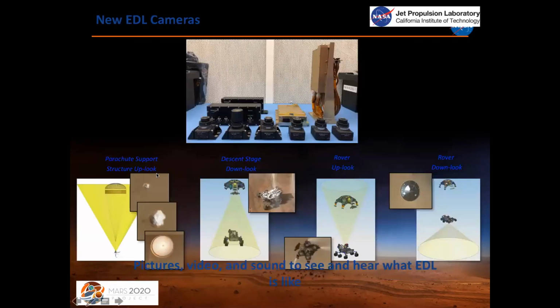Okay. Now, the entry, descent, and landing of this rover is going to be much, much better documented than any previous landing. Because number one, the JPL engineers want to know what landing on Mars really looks like and sounds like. So there's a camera on the back shell that's actually pointed up at the parachute. So when the parachute deploys, you can see, did the parachute deploy properly? How many seconds did it take? Did it go through any baffling or anything else the parachute does before it fully inflated? Another camera will be looking down at the sky crane assembly, looking down at the rover to make sure the sky crane is working properly.